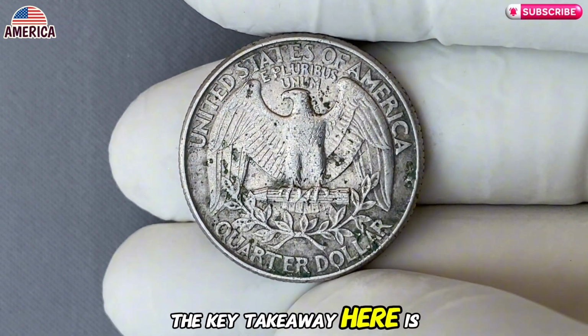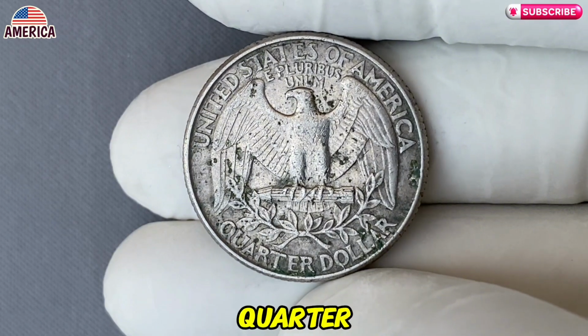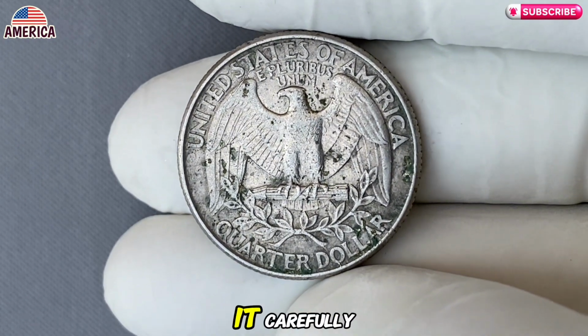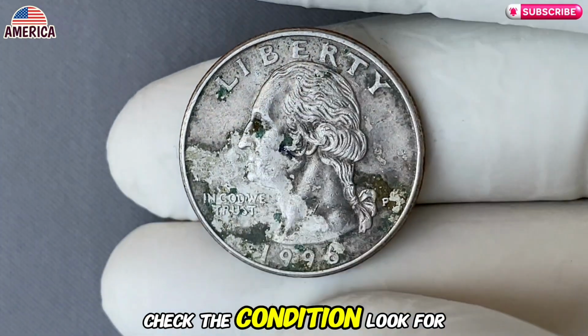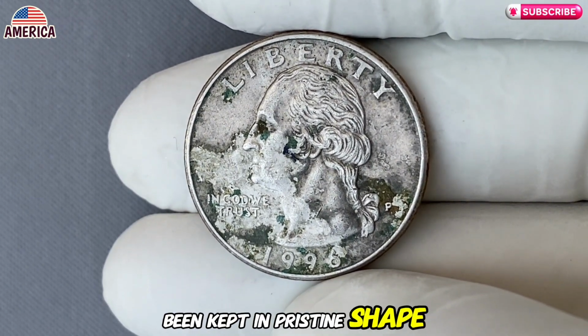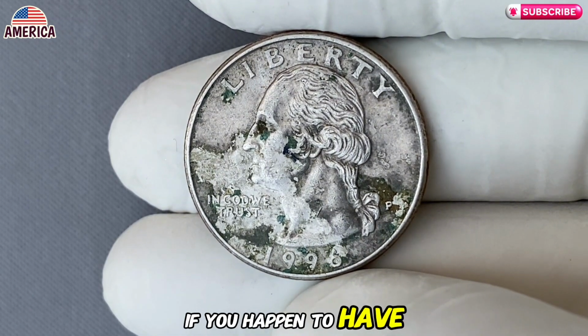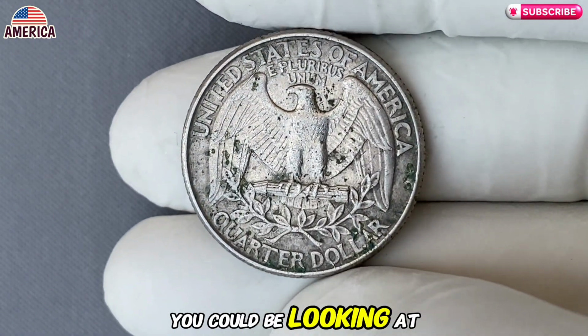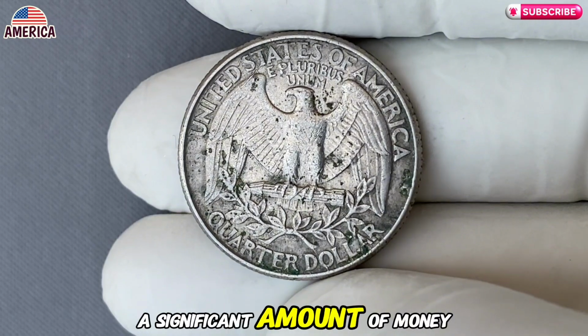The key takeaway here is that if you have a 1996 quarter, or you come across one in your coin hunts, take a moment to inspect it carefully. Check the condition, look for any minting errors or signs that it has been kept in pristine shape. If you happen to have an uncirculated, well-preserved 1996 quarter, you could be looking at a coin that could fetch a significant amount of money.